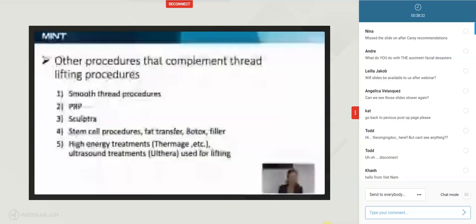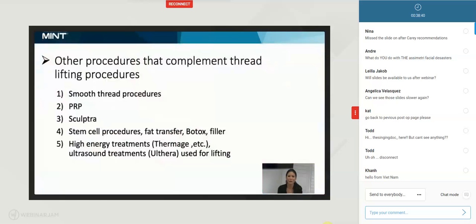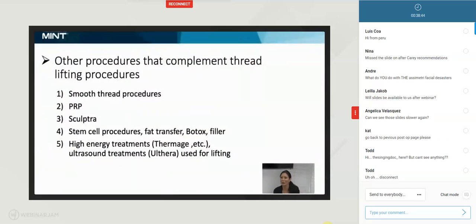And these are some of my patients. See if I can pull that. Oh, when do you want to do smooth threads or PRP? Go back to previous. I'll read some of you guys. Hello from Vietnam. When do you want to do smooth threads?